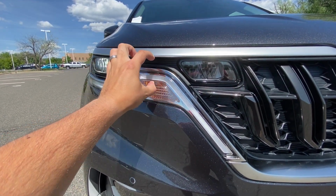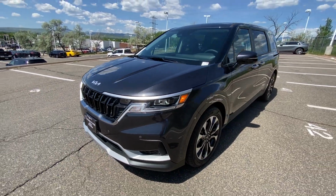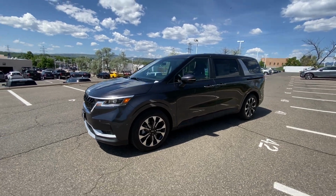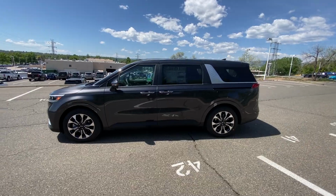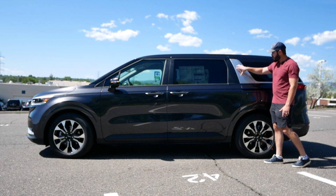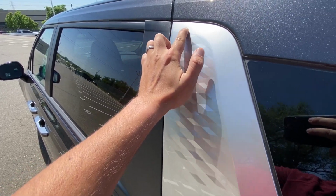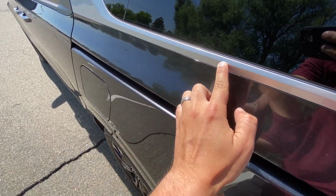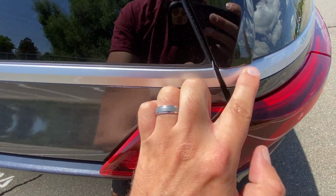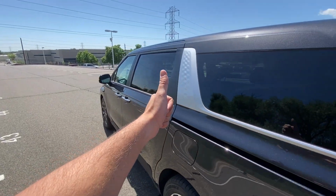Coming around to the side view of the Carnival, I like these proportions that we have here. Very boxy design, but Kia still decided to add some fun for the designers with this big diamond pattern. And this is a piece that Kia has in every single vehicle on the lineup right now. They have some sort of silver piece. In some trim specifications this is black, but they have this type of graphics in this area in every single Kia that's out right now, which I think is pretty cool.